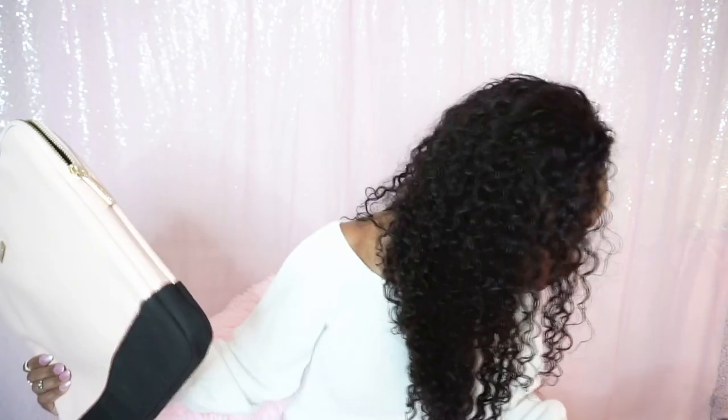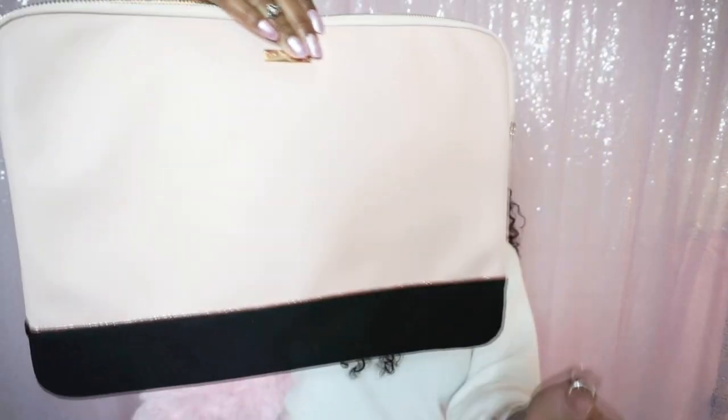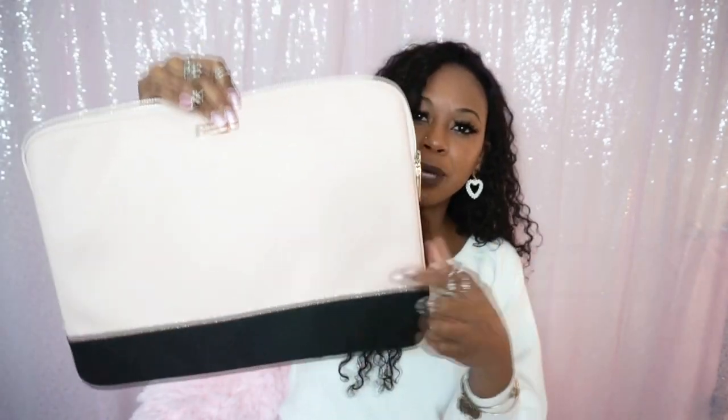I know for a fact it fits in the first one that I showed you. I haven't tried the second one, but yeah, so I got this one as well. So it looks like this, and then it has pink and black. They also have a pink and white one. And I would have got that one, but they didn't have it for my 16-inch MacBook Pro that I have. So I had to get the black one, but it's fine.